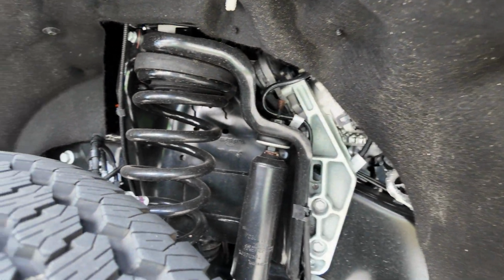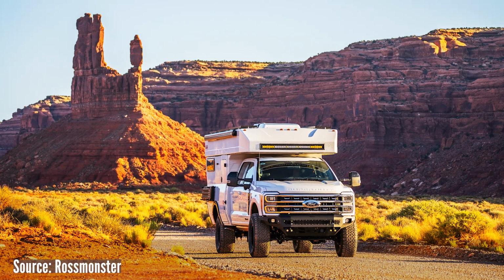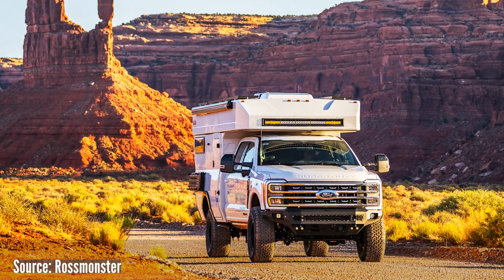The Ross Monster, in addition to that, is completely custom. So it's not like you have a base model and then you just pick from a list of add-ons. Yes, you have base models and there are some add-ons, but you can pretty much tell them what you want and they build it for you as long as it's technically doable. And that allowed me to really customize the Ross Monster Baja to a point where it's like, wow, this is a mind-blowing cool vehicle to have.